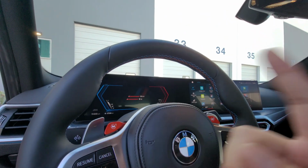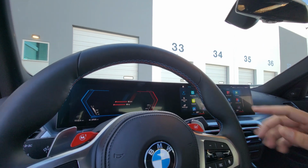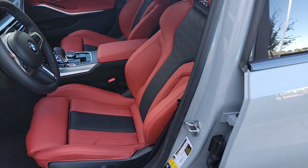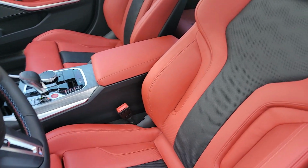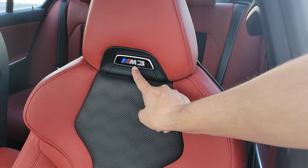So we do have the M1, M2 right here, which you can set up yourself based off of the kind of sport displays that you want. So here we have a little bit better view of the actual interior. We do have the M3 logos that do light up.